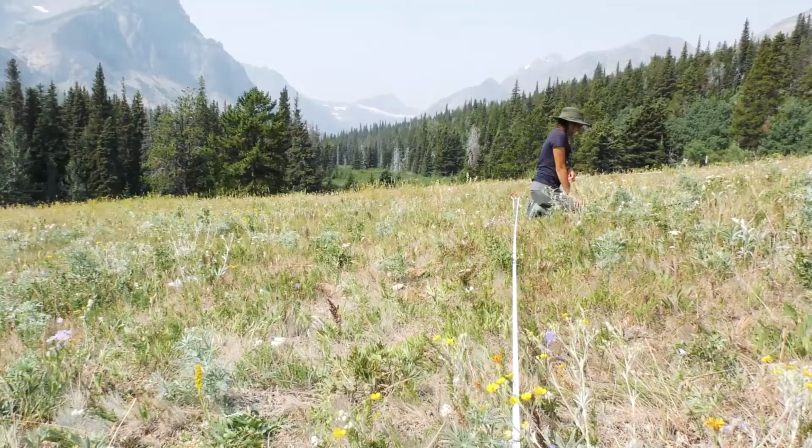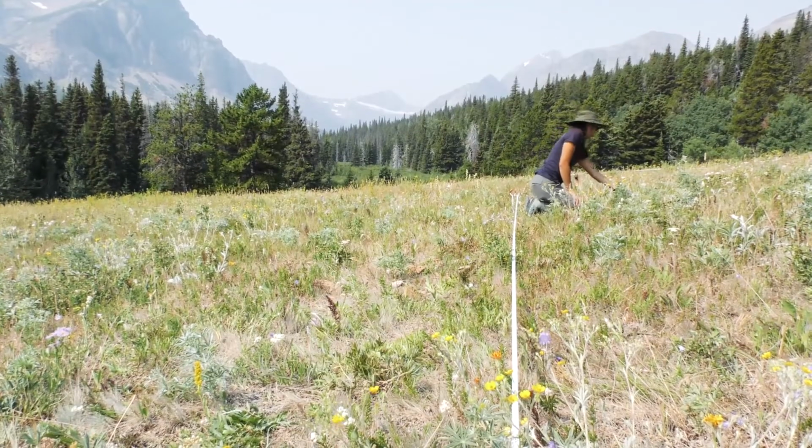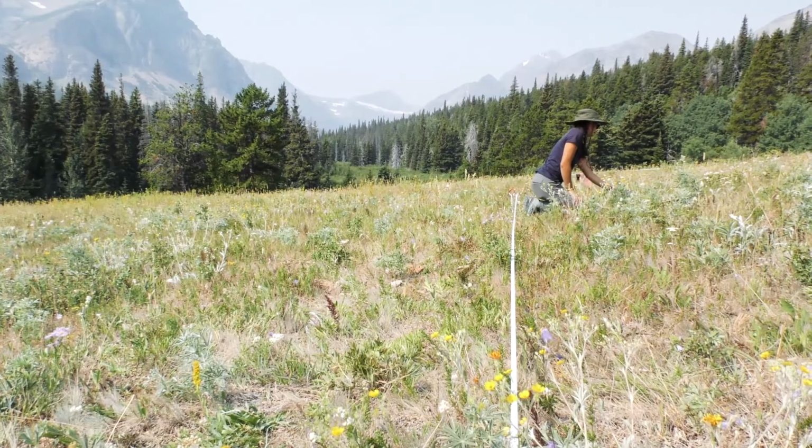One that we expect is happening but aren't quite sure how it's playing out is climate change. Okay. Climate change could actually be interlinked with invasives and with shrubs. Climate change is related to fire, for example. Right. And so that's one of the things we're trying to answer is, we know climate change is happening. How are the grasslands responding to that?